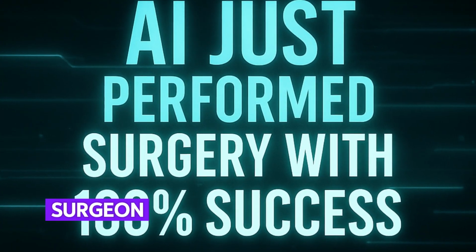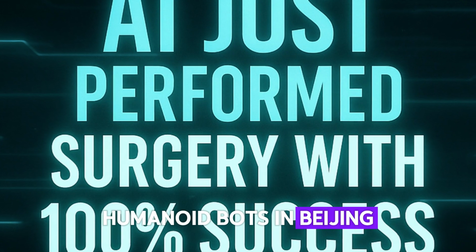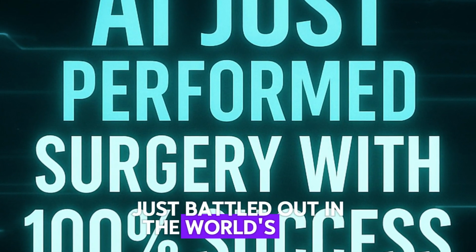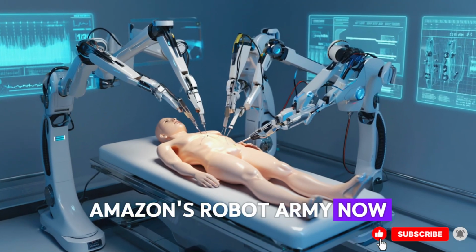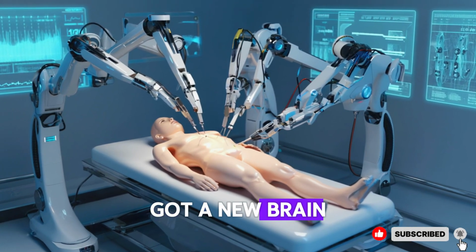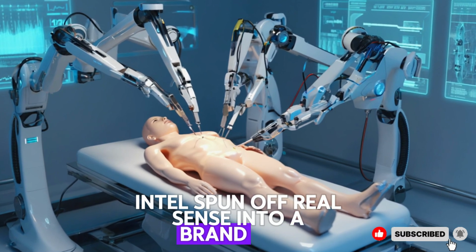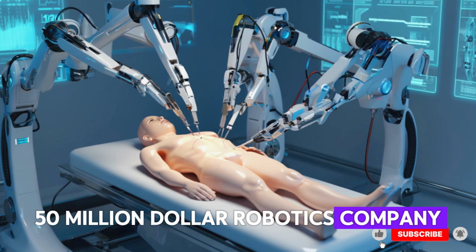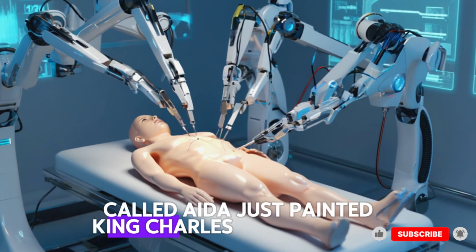An AI surgeon just completed flawless gallbladder removals. Humanoid bots in Beijing just battled it out in the world's first all-robot football match. Amazon's robot army, now 1 million strong, got a new brain called Deep Fleet. Intel spun off RealSense into a brand new $50 million robotics company. A hyper-realistic AI called AI just painted King Charles.